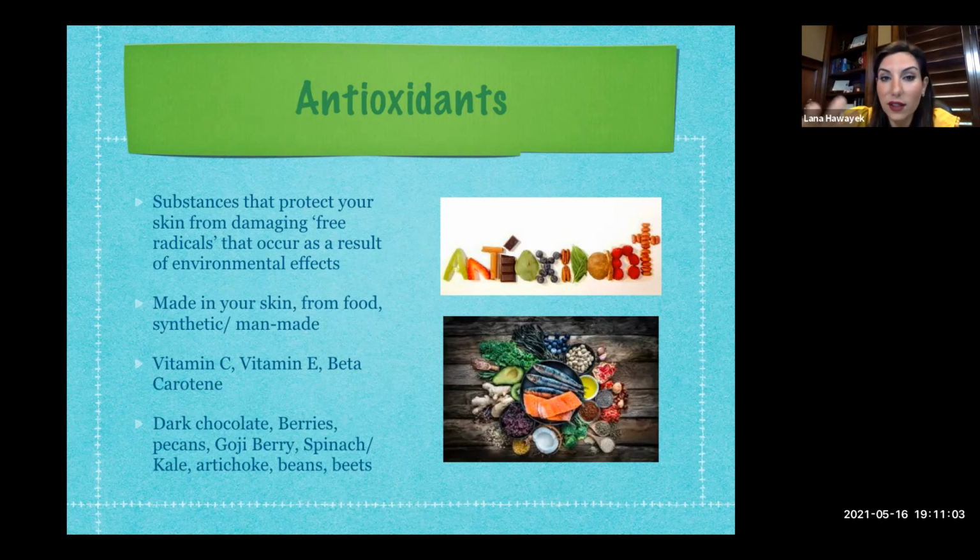There are 3 different types of antioxidants. There are some that are made in your skin, the most common being vitamin E and vitamin C. So those are in your skin, your body is making them. There are some that you get from food, and there are some that are synthetic or man-made. So obviously you can take vitamin C by mouth in a pill form, or vitamin E or beta carotene, lots of different ones on the market.